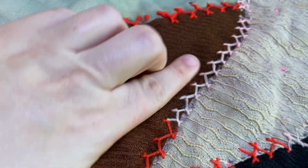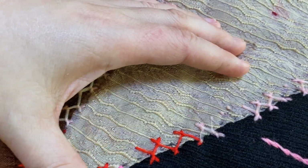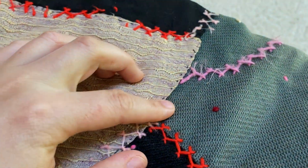And this is a good example of the chaos. The brown fabric was folded over the gray, but the gray was folded over top of the black and the green fabric.